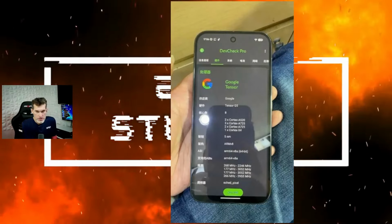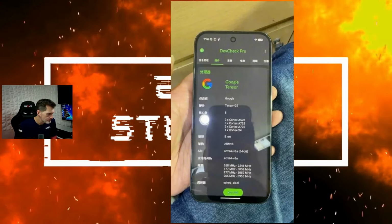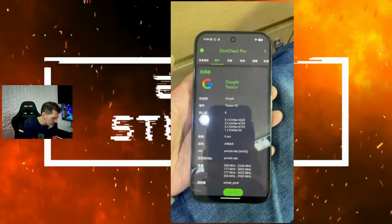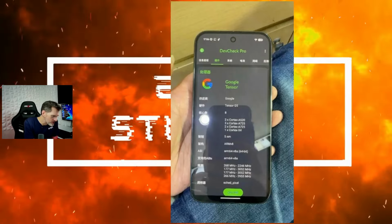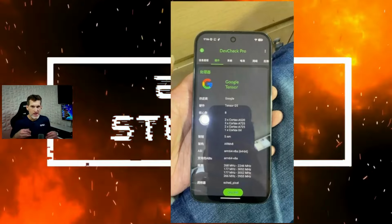So it's got the new Tensor G5 that is manufactured by TSMC. But check this out. It shows it's an 8-core CPU. It gives you the cores right here. But look at that right in the middle. It says 5 nm or 5 nanometer. So that's going to be a typo.